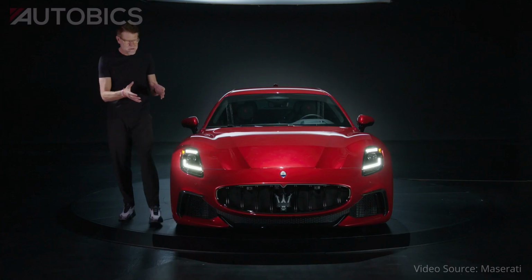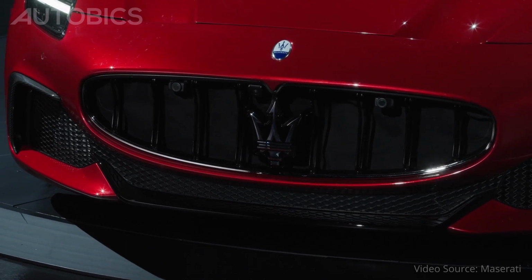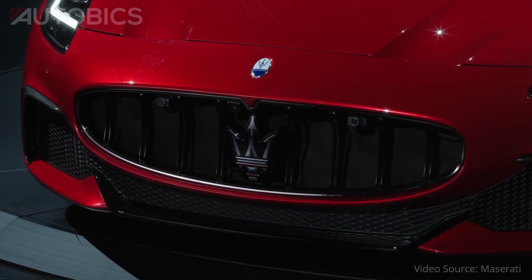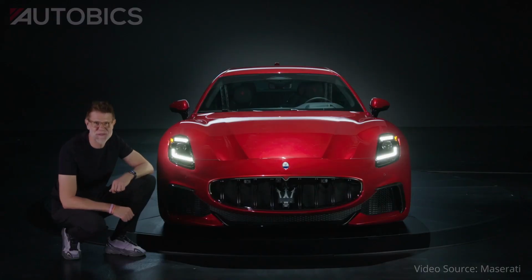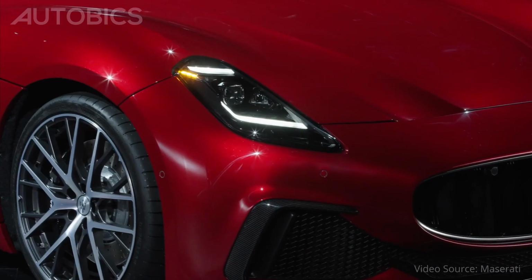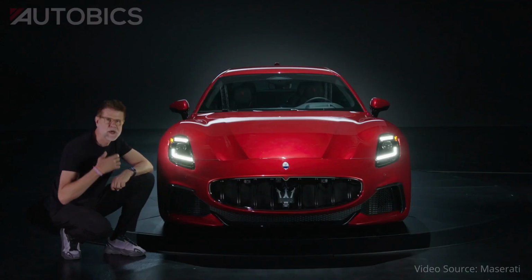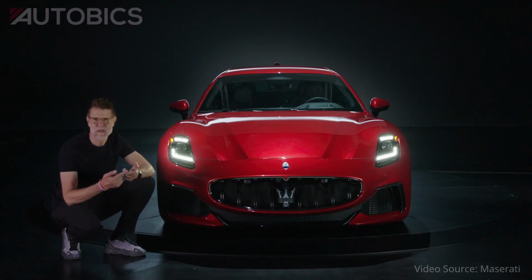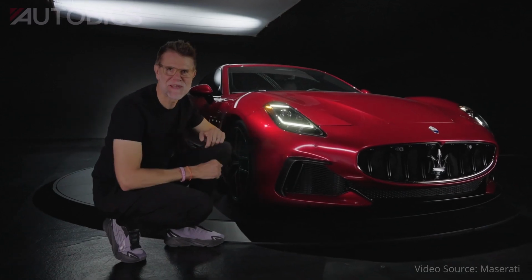The face of the car is very recognizable, being that from the MC20 and the Grecale with this very, very low mouth, of course, featuring our Tridente, which for me is the coolest logo in the industry, combined with those vertical headlights, really expressing this new Maserati design DNA on completing the family between MC20, Grecale, and the new GranTurismo. So let's take a look at the side of the new GranTurismo.